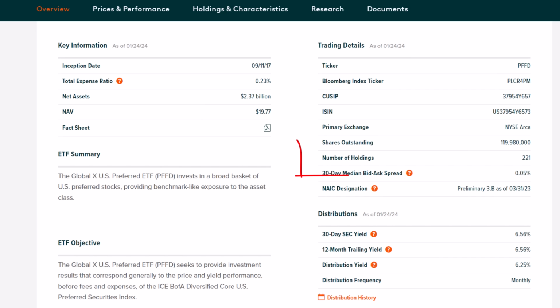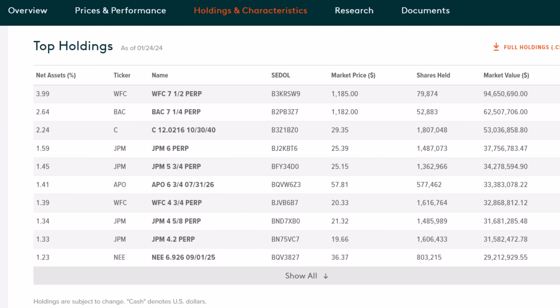With that Global X Preferred ETF, you get a fund holding more than 220 of these preferred share investments for that broad exposure across the entire theme. These are all going to be large, familiar companies. Here in the top 10, we see big banks like Wells Fargo, Bank of America, and JP Morgan, as well as NextEra Energy and Apollo Global.